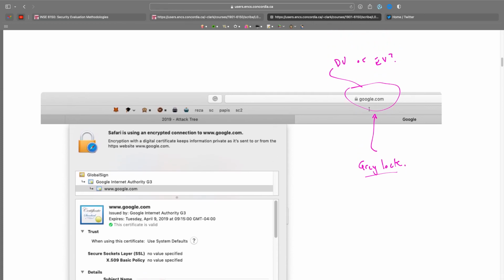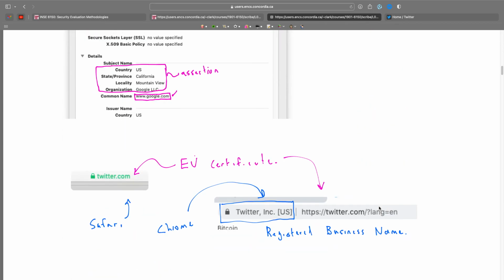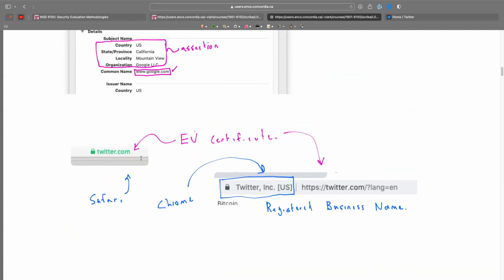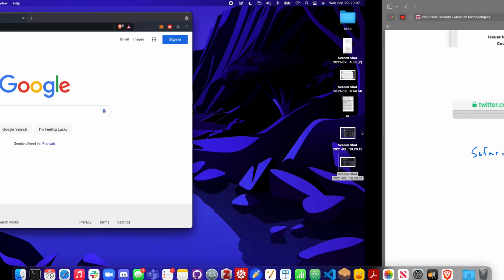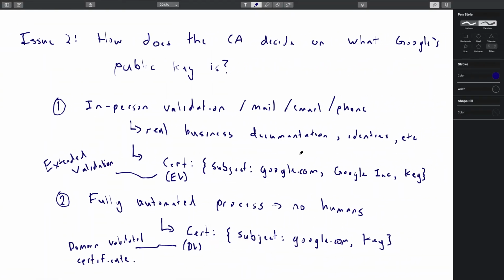So previously, if you were on, say, a non-EV site, it would look like this. So you would just have a lock, and you would have google.com. And then if you went to an EV certificate site, you would see, for example, in Safari, it would be green. So it would be twitter.com, but it's in green now instead of gray. And on Chrome, you would see that it would display twitter.com, but it would also put Twitter Inc. US in a bar beside it. Okay, so that's how you knew it was an EV certificate. If it was just a DV certificate, it would have the lock and the URL, but it wouldn't have this extra information. So anyway, there used to be a distinction, and I'll report next class what the current status of things is.